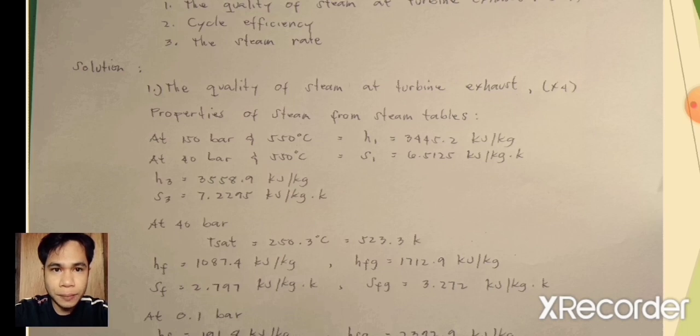The solution: the quality of steam at turbine exhaust. From the properties of steam from steam tables, at 150 bar and 550 degrees Celsius, H1 equals 3445.2 kJ per kilogram. At 40 bar and 550 degrees Celsius, S1 equals 6.5125 kJ per kilogram Kelvin. H3 equals 3558.9 kJ per kilogram. S3 equals 7.2295 kJ per kilogram Kelvin.